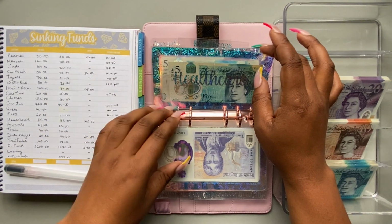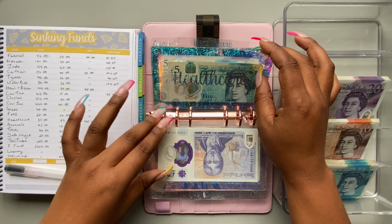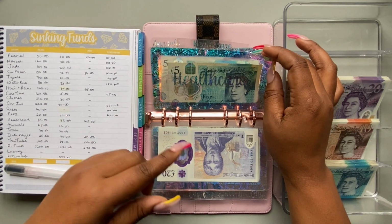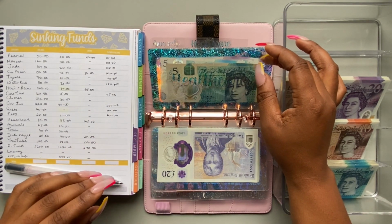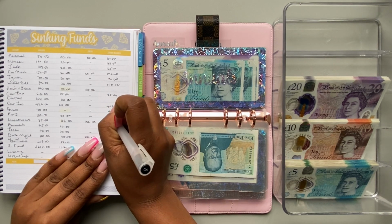So in order for us to build this back up again, I'm going to add money to it slowly. There isn't any rush really. I think the next thing that I probably need to do is some dental work for myself, but there isn't any rush at the moment, so I'm just going to add the regular £10 a month that I do to this envelope. So we've got £5 in healthcare.